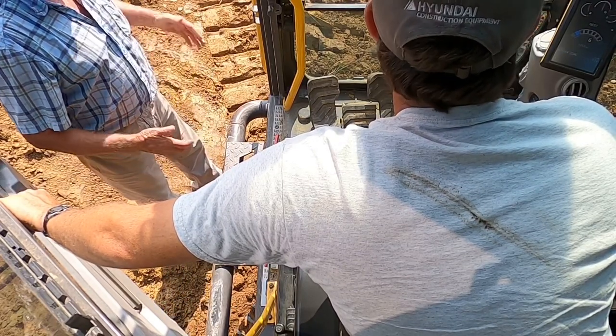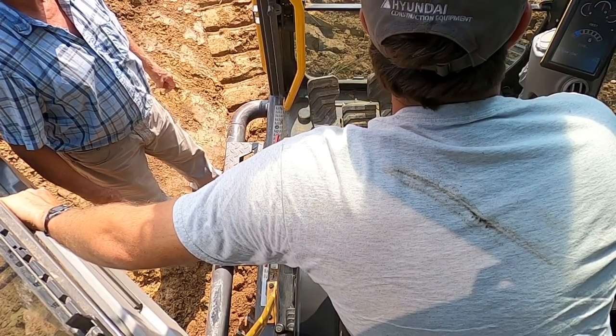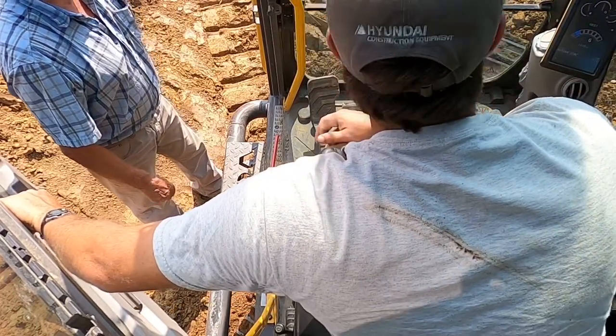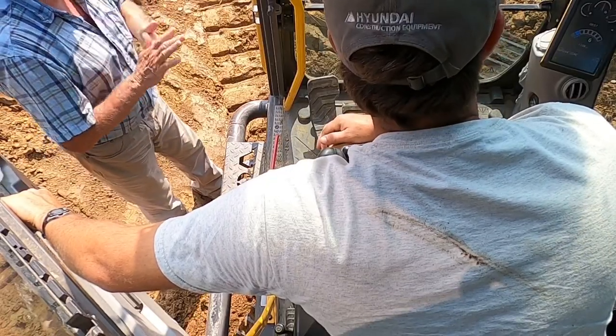Want me to bring it? Well, I tell you what, it's working pretty good going that way. What do you think? I'd bring it to me this way. I'd just cut you a ramp down in there and bring it on this way. I can turn around and push you through that out. We'll tie back into that. Yeah, let's do that, Mike.